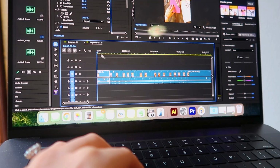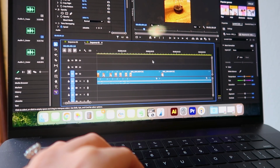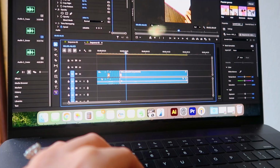I'm just editing a little TikTok here. I usually just scrub through all of the clips and make sure that it looks good. I have to shorten down this part though, because it's a little long. I just don't know how I want to chop it up yet.